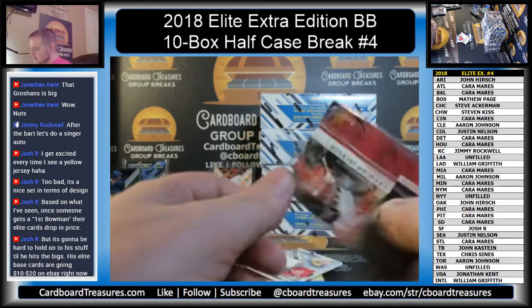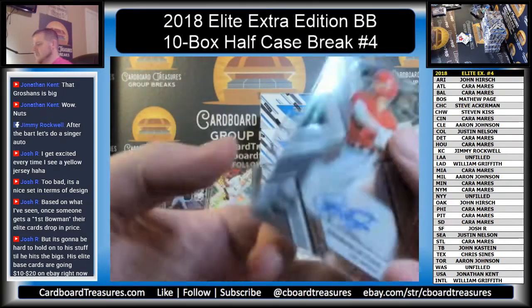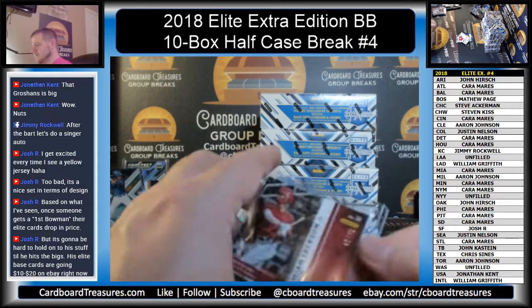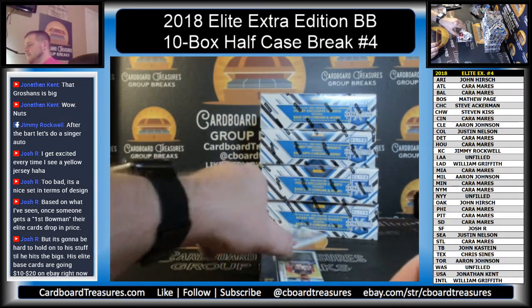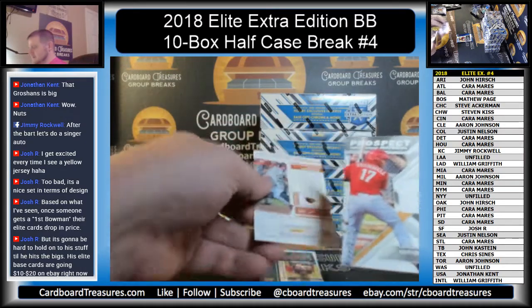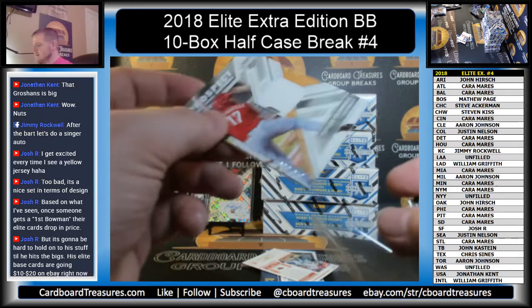That is 49 of 79. I have to double check. I think that's Angels, but I want to verify. Yeah, it is actually. It was an unfilled spot. And Taylor Trammell to 149, Jersey. Goes to the Cincinnati Reds, Kara.